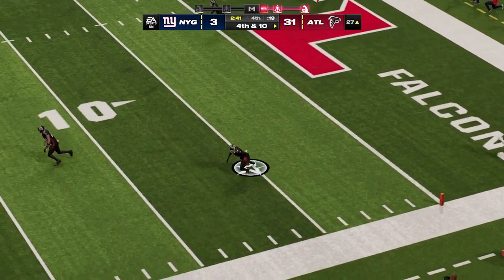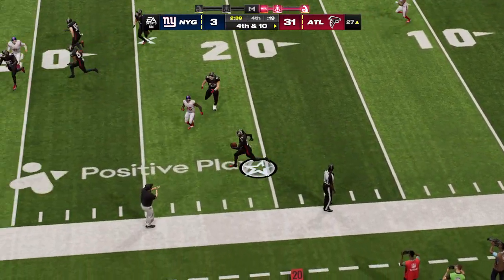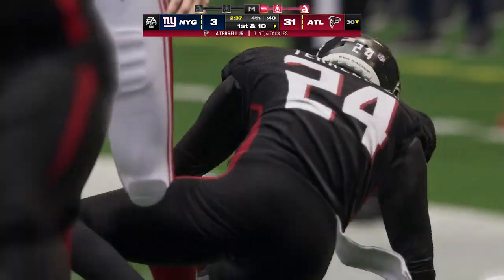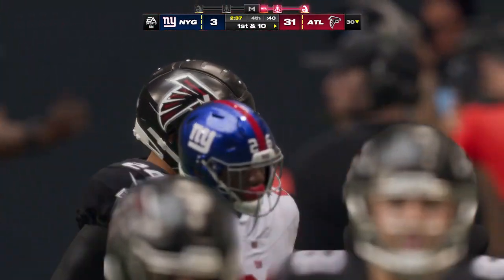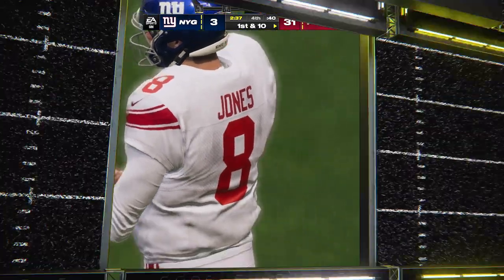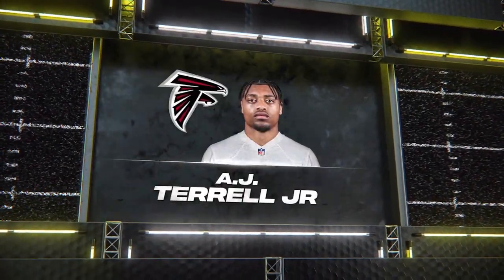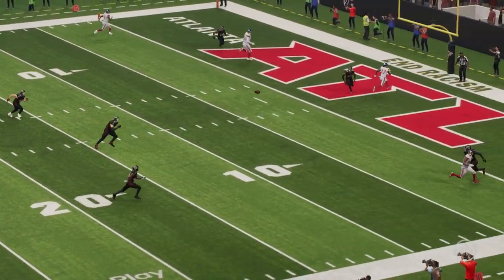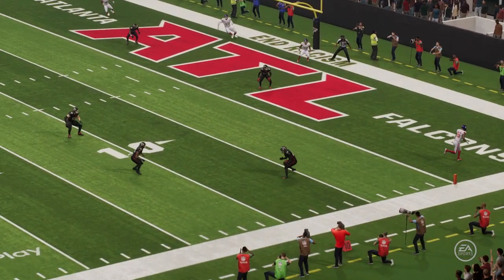And he's going to be intercepted a 3rd time. Picked off by A.J. Terrell. And the Falcons are going to take over at their own 30-yard line. Bad enough when you just can't hold on to the football. But when your quarterback's throwing it to the other team, that's 3 interceptions now, 4 turnovers for the game. You really have no chance to win the football game.